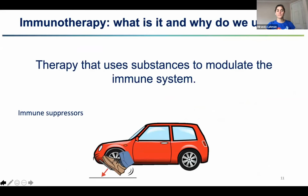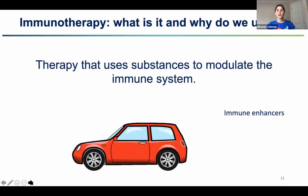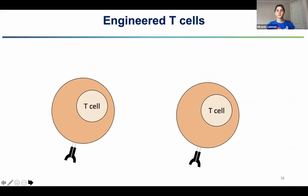I think that's there. No, it's back here. No, forward. So CAR T cells, they recognize, oh, I don't have it.